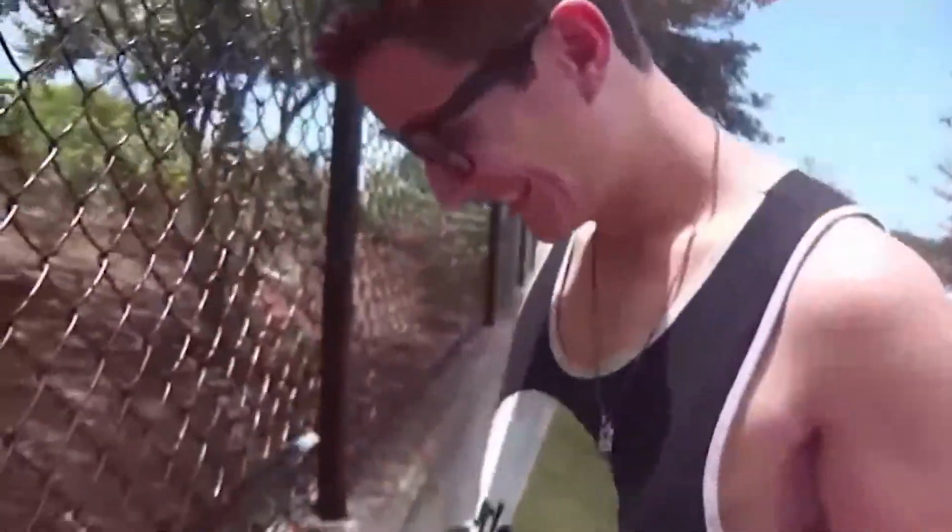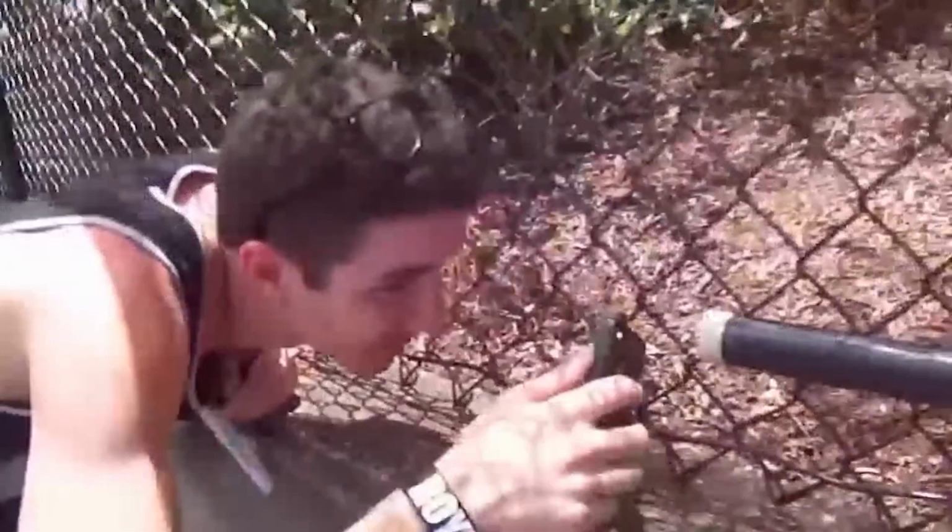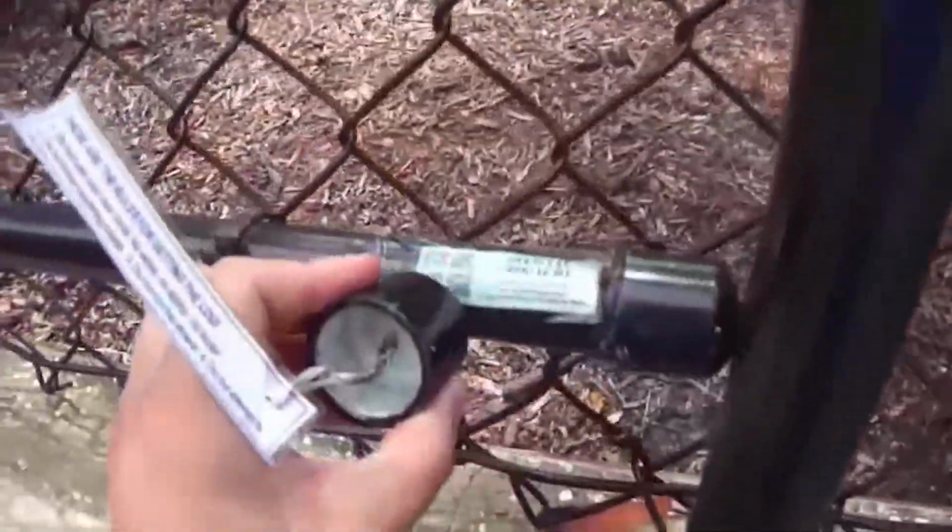The description says the solution is in your hand. I'm trying to figure out what that means right now. I don't see anything. I'm going to show them how it's done. You take the lid, which happens to have a magnet inside.